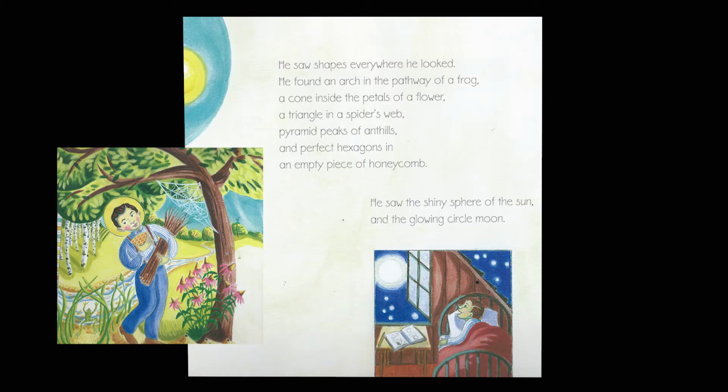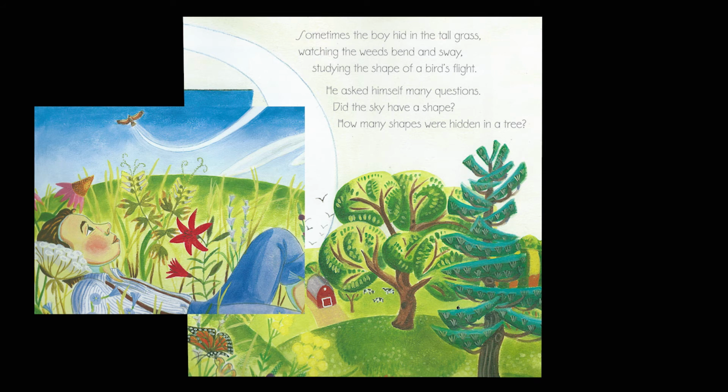He saw shapes everywhere he looked. He found an arch in the pathway of a frog, a cone inside the petal of a flower, a triangle in a spider's web, pyramid peaks of anthills, and perfect hexagons in an empty piece of honeycomb. He saw the shiny sphere of the sun and the glowing circle moon. Sometimes the boy hid in the tall grass, watching the weeds bend and sway, studying the shape of a bird's flight. He asked himself many questions. Did the sky have a shape? How many shapes were hidden in a tree?